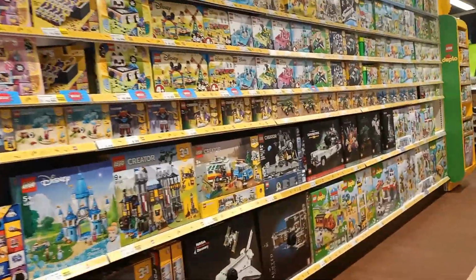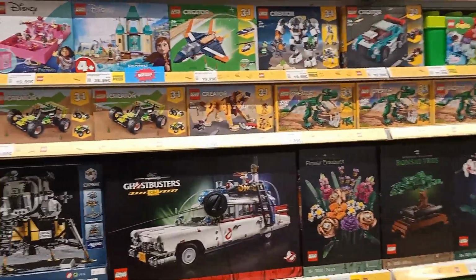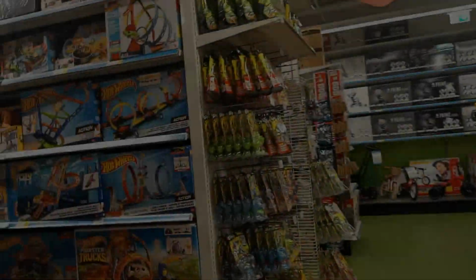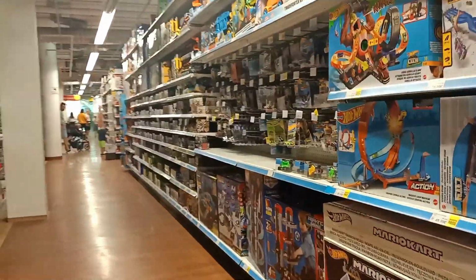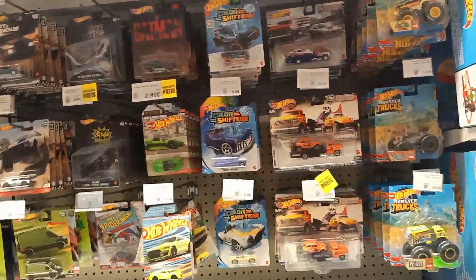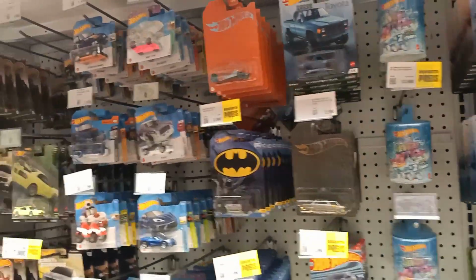So more Lego. Now, I did stop here because I saw the Ecto-1. I really do want to get that Ecto-1, but I don't think I'm going to be able to get it home easily enough in my luggage, so I left it behind. So I found the Hot Wheels section. Again, a little bit light on. I don't know what's happening with Hot Wheels and die-cast cars in Europe. It's normally twice the size of this, but it was good to see some really good stock.